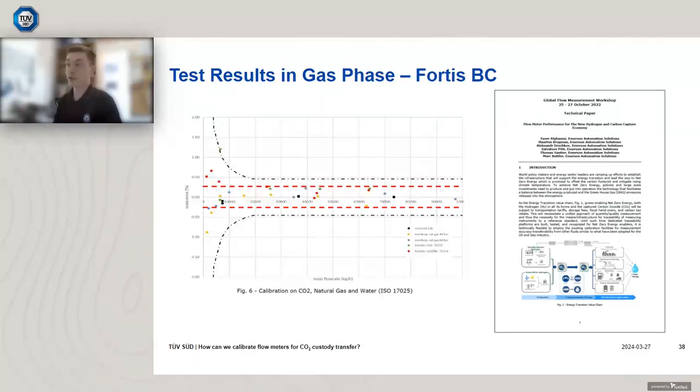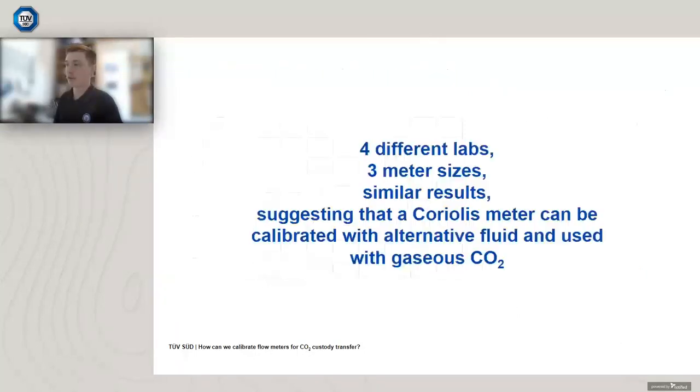These tests and projects were done across different sizes of Coriolis meters and different manufacturers, which is an important consideration. So what does this tell us? We have 4 different laboratories, 3 different meter sizes, showing largely similar results, which is brilliant because that suggests that a Coriolis meter can be calibrated with an alternative fluid, whether that's nitrogen or natural gas, and be used with gas CO2.